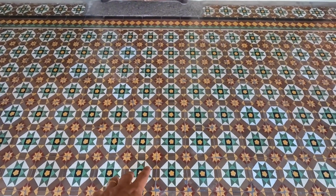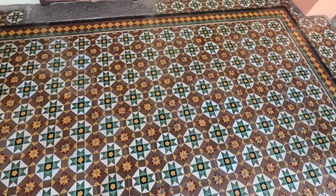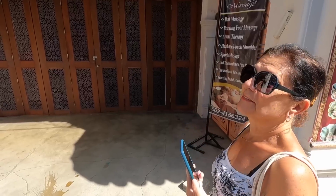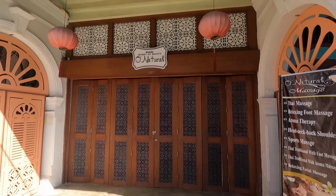Even the floor, beautiful tiles. So that's exactly why it reminds us of Singapore and Malaysia, because it's very similar historically, Chinese and European mix. Oh, they're also nice, aren't they? Yeah, amazing. Very pretty.